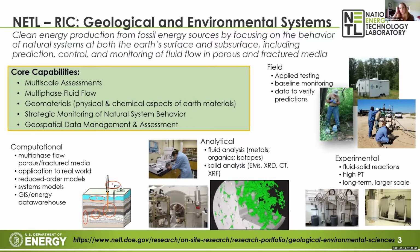As I mentioned, I'm part of the Research and Innovation Center. My directorate, the Geological and Environmental Systems Directorate, is focused on understanding geologic and environmental impacts associated with energy production from fossil energy sources. Members of my team do a lot of field-based research, and also experimental analytical research, which is where I'm mostly involved, and also geospatial data management and some computational capabilities.